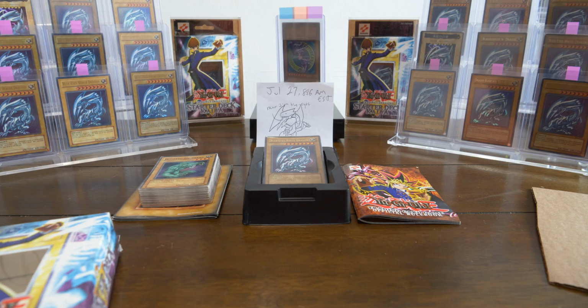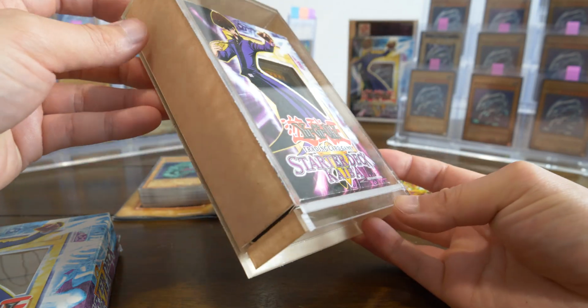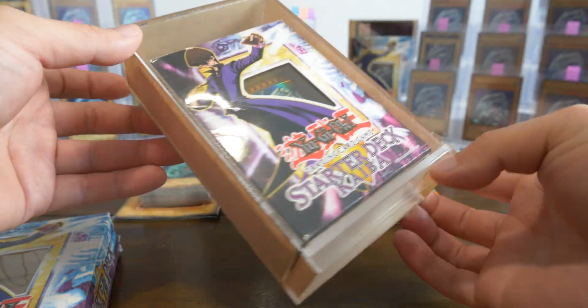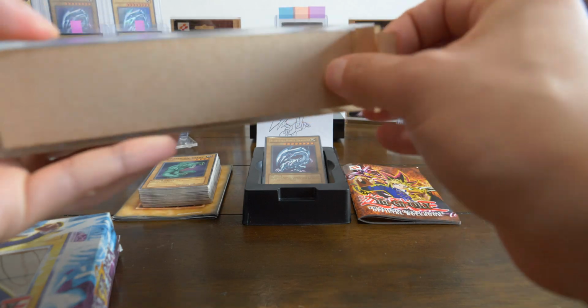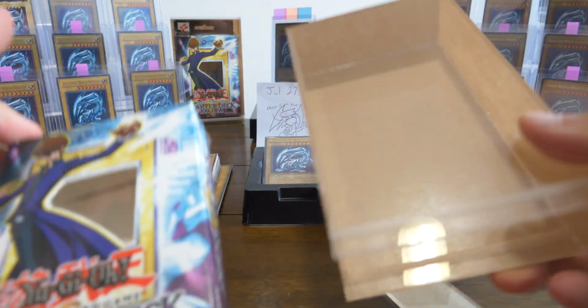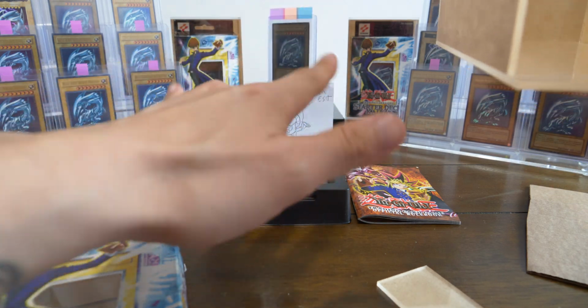In addition to that, I've been excited to do this for a while. As you can see here, this is a starter deck Kaiba in an acrylic case that I got from an earlier pickup. I think I did a video on that too, so check it out if you haven't seen it. I'm going to take this one out and put this real one in, so it'll match with my other two, even though that's the first edition one and that's unlimited. So it's kind of nice to have both.